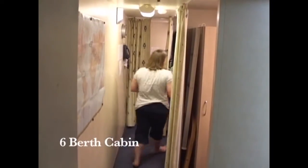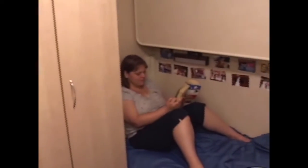So this is a view of a 6-berth cabin. And it's not bad. I've actually had crew members say, because of the curtains and my little private area, as well as the sitting room and the facilities, we can do this. Thank you for thinking of these things as you built the ship.